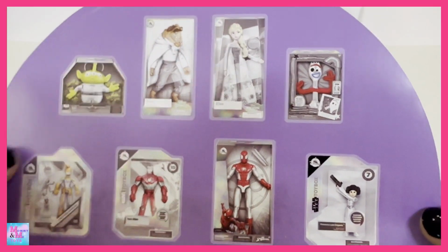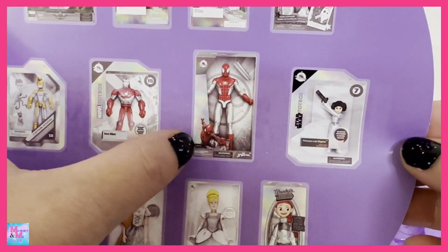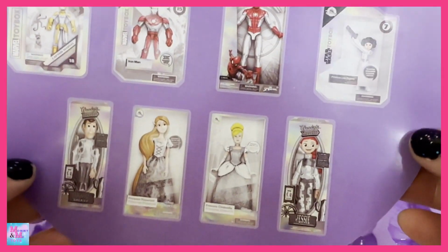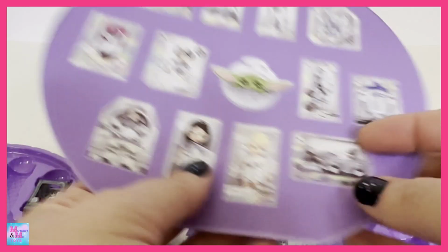It looks like you can see her little blonde hair, but how adorable. Oh my goodness, I hope so bad I find that one. Here is the other side. Oh, there's Forky. That looks super cool. That Spider-Man with the red popping through. Jesse, and oh, these are so cute.